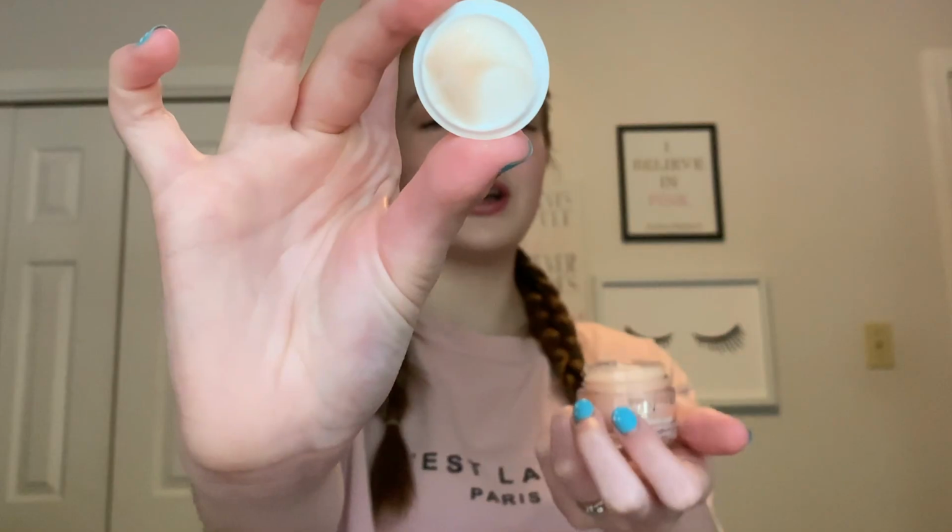Ooh, that's satisfying. Look how satisfying that is. This looks really nice. It says fragrance free, so it doesn't have an artificial fragrance, but it does smell like something. But I'm very excited to try this tonight, and I can't wait to let you guys know what I think.